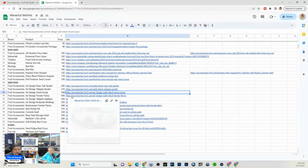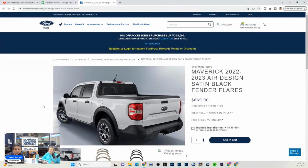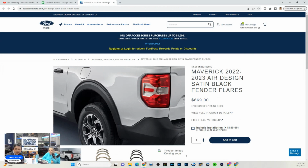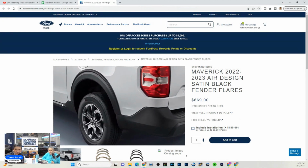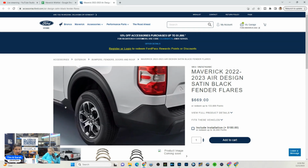This one here is a little more expensive. It's $669, which is probably why you left it off. But this is a fender flare I added to mine. I did not paint mine on this one because I wanted that rugged look, because the bottom down here is that molded-in black, and these are kind of that molded-in black. I wanted the continuous flow. Plus, they'd probably get chipped anyway, and the paint would. So there you go, $669, and those take a little longer for the dealer to install.